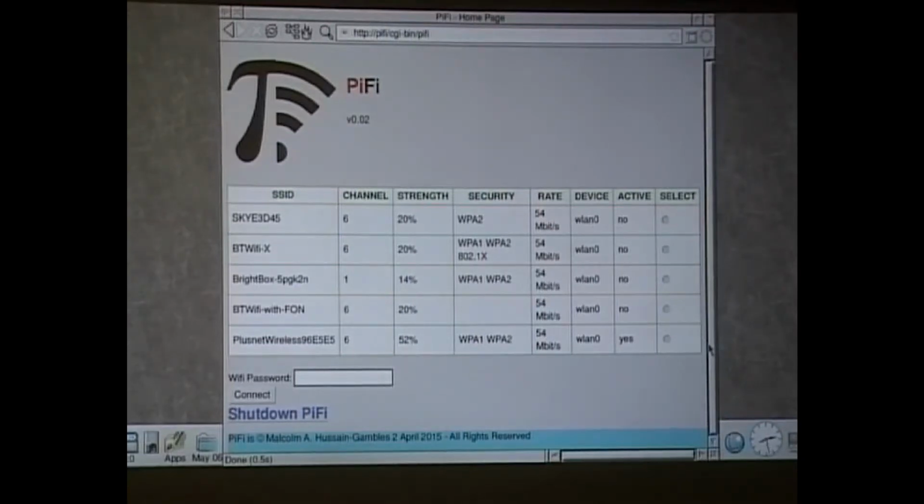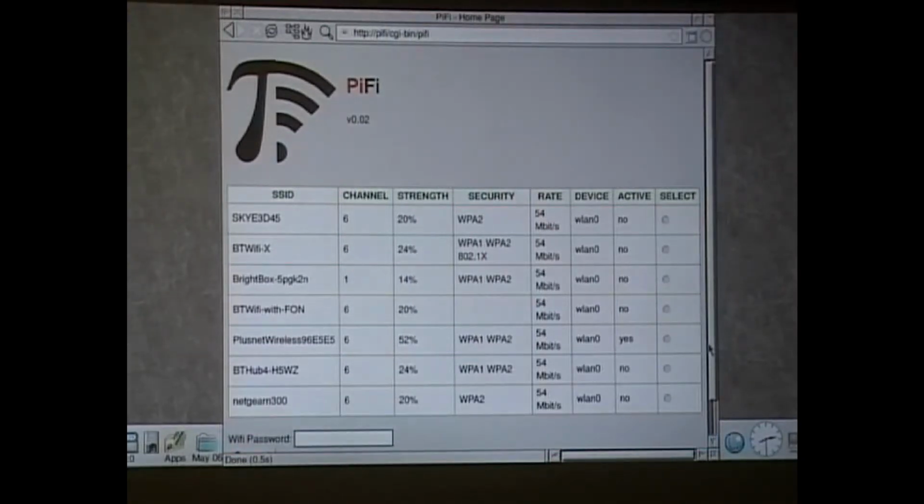I'll plug this one in. At the moment, you can only really use one at a time. It will detect both, as you should see in a minute when this refreshes. Is that plugged in? Hopefully. Maybe not. Maybe today is not my lucky day.